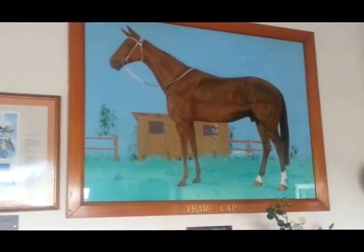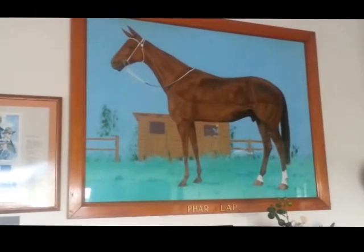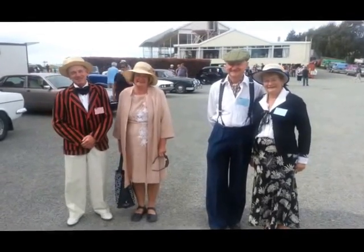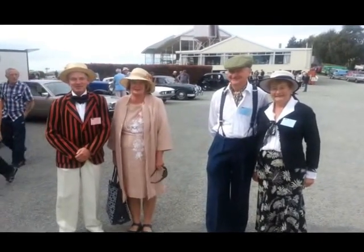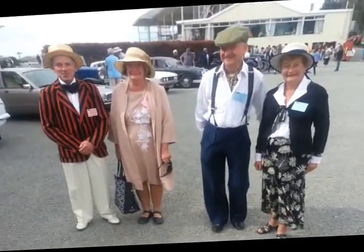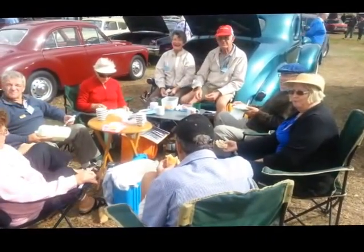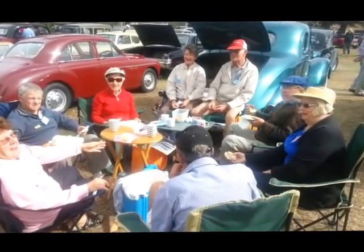That's a photograph of Phar Lap, printed by M.A. Cameron, 1905. I love the clothes. Where are you from? We're from Blenheim. Blenheim and Timaru. All dressed up for the day. Where are you from? Marlborough. And you've come all the way to Timaru. Thanks for coming. I see you've got a custard square there.